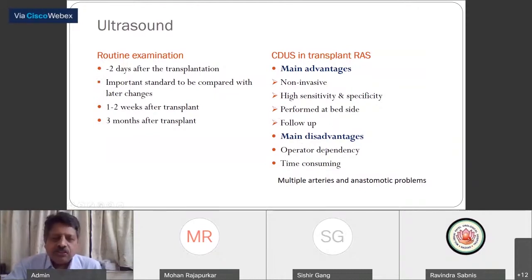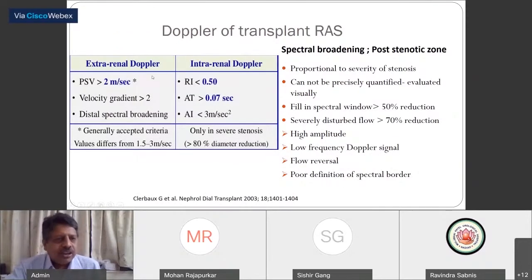The main disadvantage is the expertise required. You should have a good radiologist to get a good color Doppler and to diagnose transplant renal artery stenosis at the earliest. It is time-consuming, and multiple operators may not do it equally efficiently. If there are multiple vessels and an anastomotic problem, it is very difficult to say exactly which artery is involved. So the extrarenal and intrarenal Doppler findings will tell us conclusively what exactly is happening.